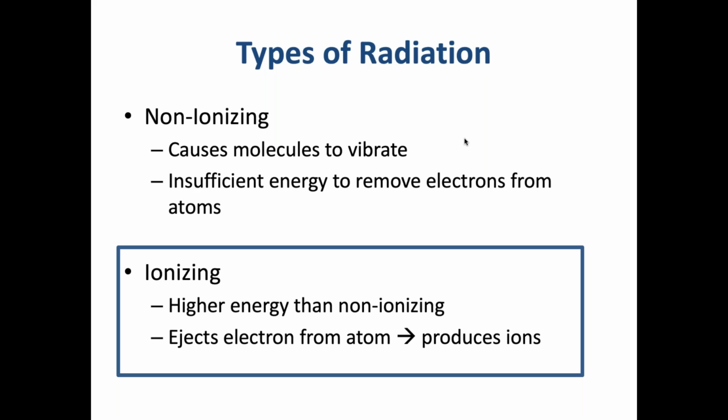Non-ionizing energies and radiation we're going to be talking about later on in the semester, and that involves sunlight and microwaves and so on. We'll be discussing that stuff as well, and maybe even bring some equipment in here and do some measurements.